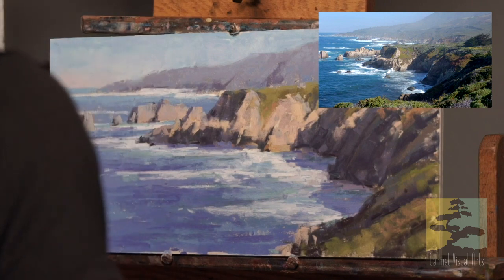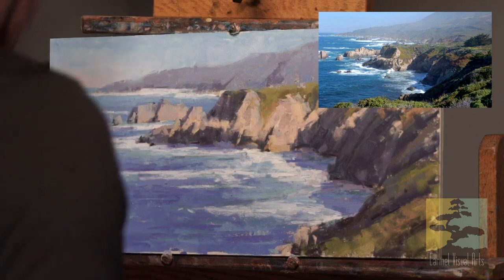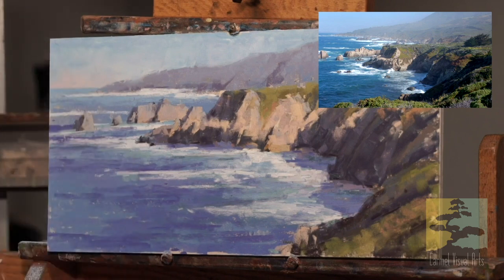Okay, I'm still avoiding that water. Figuring that out. So this is the stare-at-my-colors part of the demo. Riveting.